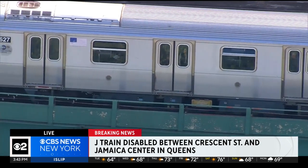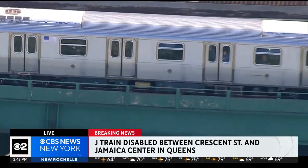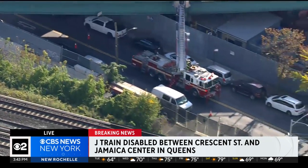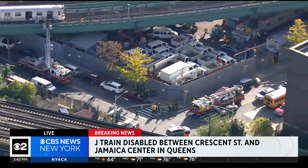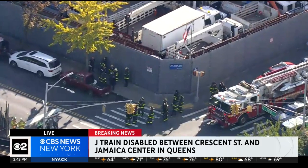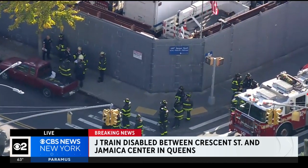And you can see the curious passengers looking out the windows, looking out the doors. They seem to have their attention down street side, seeing what the FDNY is doing. Of course, down here on 130th, that's where they're set up. You see that's Jamaica Avenue right there. And you have the 3 fire trucks down there with the FDNY staged over here.